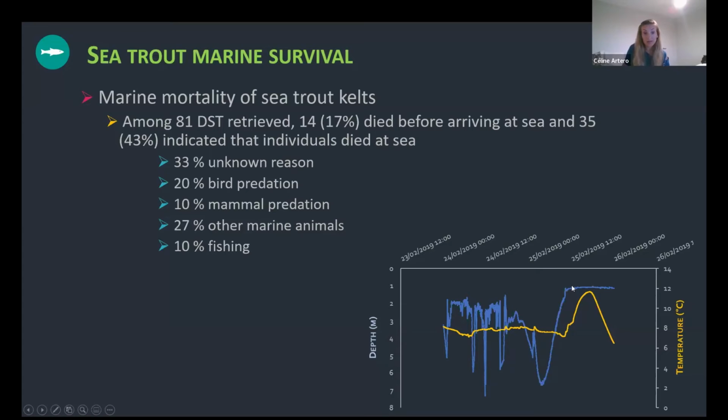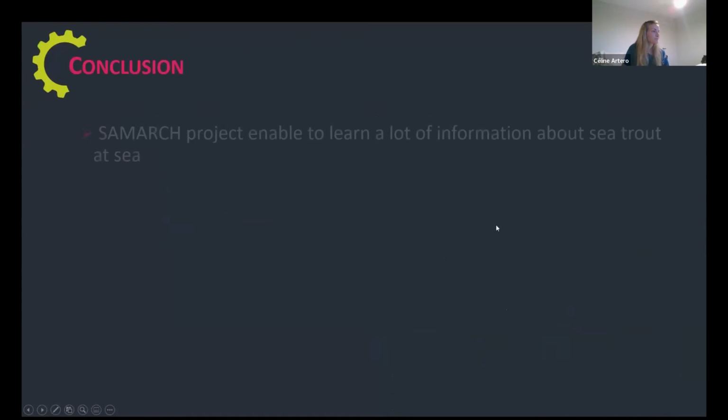So the fish was caught in a net, and so the temperature stayed the same. And when it was landed on a boat, then the temperature was increasing. So it was kind of different clues to understand what happened with the fish, and we managed to understand a bit better. So a lot of natural predation and some kind of fishing as well.